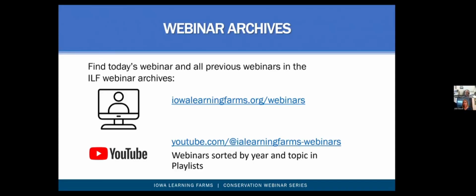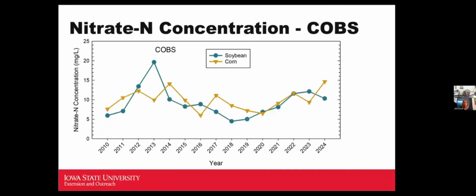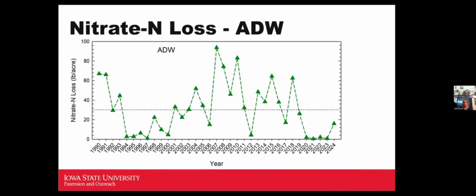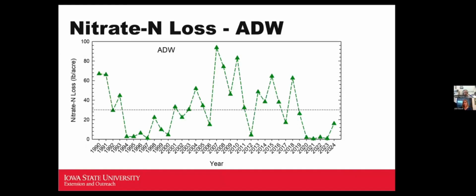Sounds good. Okay, looking back to 2007, what was the amount of nitrate loss in 2007, since the drainage water coming from the tile was very high? Okay, 2007, that would only be at Gilmore City. So let's look at it. Yes, 2007, we had a lot of drainage, about 20 inches of drainage. So we had about 90 pounds per acre of nitrogen loss in that year, because we had such high drainage.